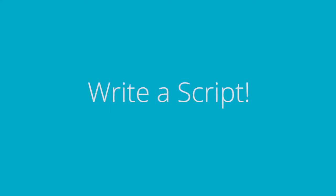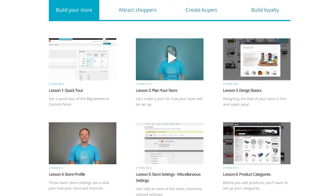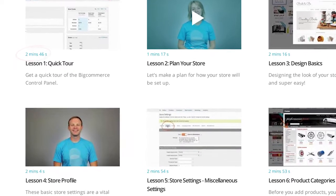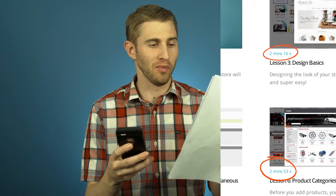You don't need any specific format, but tables always work well to break ideas up into sections. You can use our demo template from the resources section. Try your best to keep your script under 5 minutes. People like short, digestible videos that are easy for them to watch and rewatch. Read your script at a normal pace and time yourself.